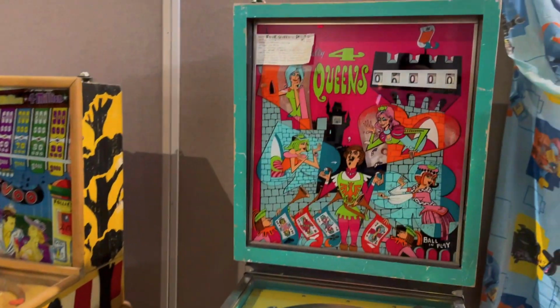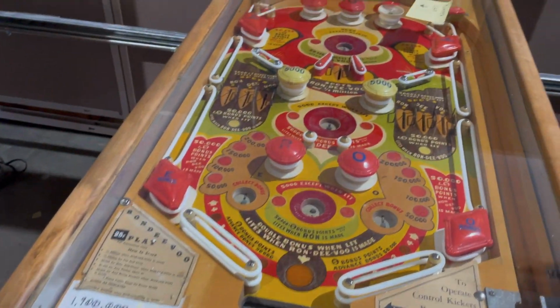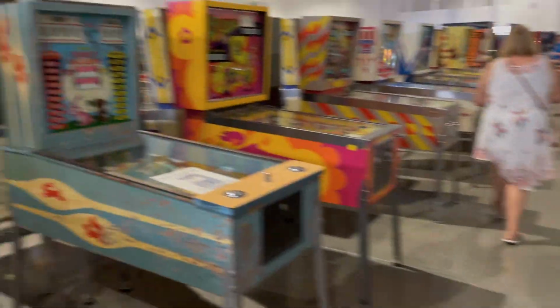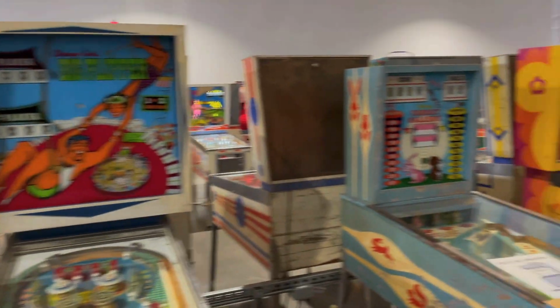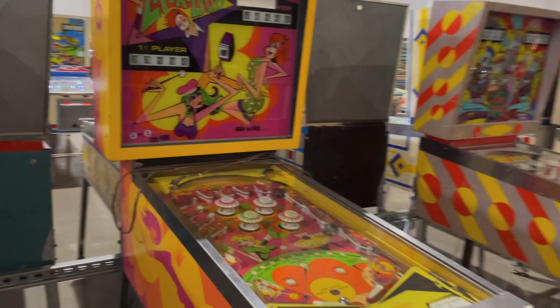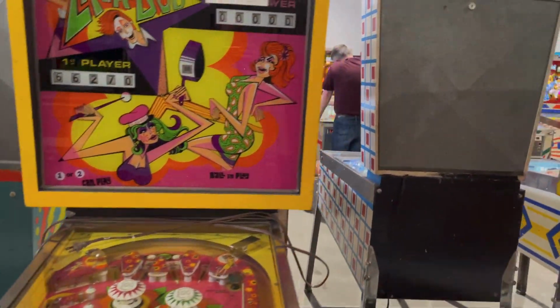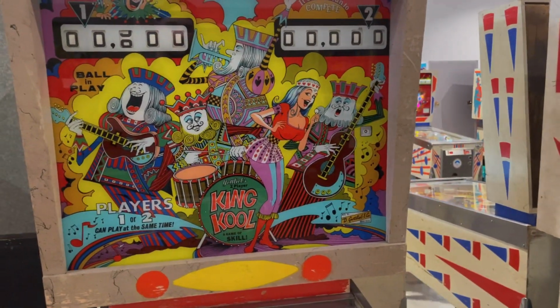Four Queens. Nice. Oh, this is a real old one. Look, it's all wooden. Wow, these are classic, man. Classic. The style is so good. Oh, yeah. Zip-a-Doo. I love Zip-a-Doo. King Cool. Yeah, it looks very 60s.